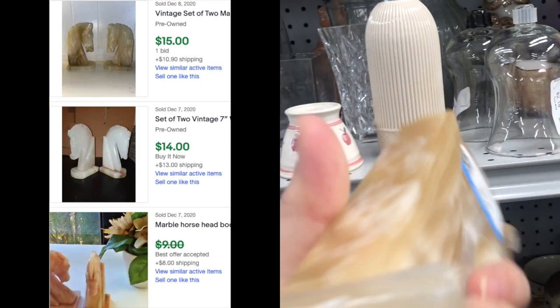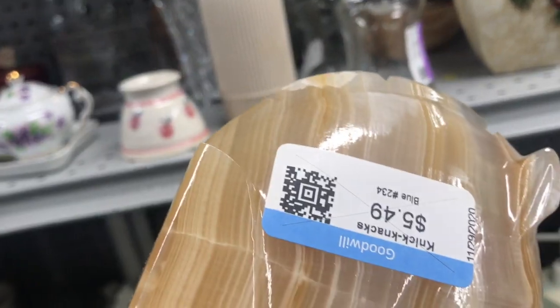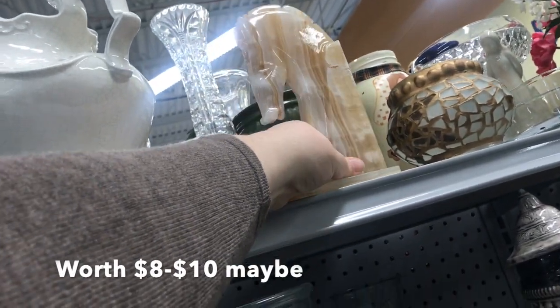This was nice, although not a lot of value. If you can find a set of these, there are certain makes, certain styles that show up with some value on eBay, but not that guy.